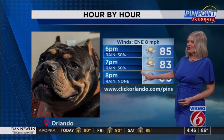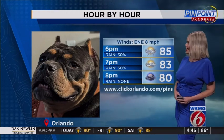Few isolated showers possible for us around 7 o'clock. By 8 o'clock, most of us dry in the low 80s.